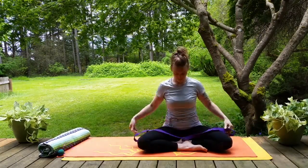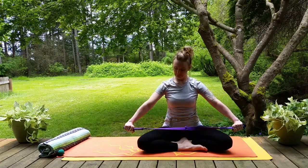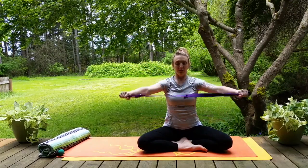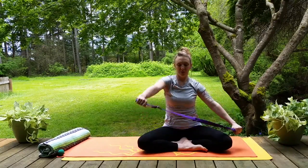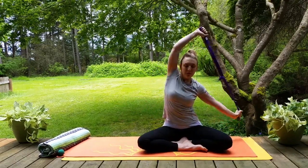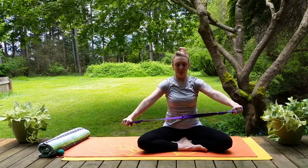Grab your belt or strap, start palms face down with hands wide enough that we can comfortably get the hands all the way overhead without pain in the shoulder joint. Slowly move back and forth a few times this way. And if you master that, you can turn it into a circular motion. One arm coming up and in front, other arm coming up and behind. And make sure to go both directions.